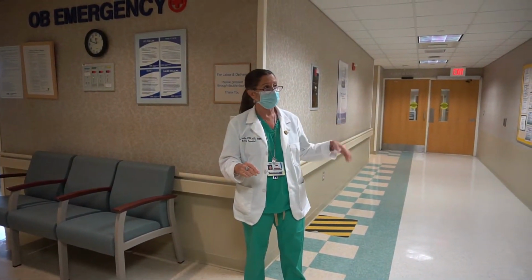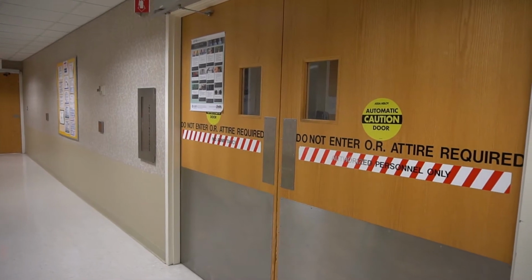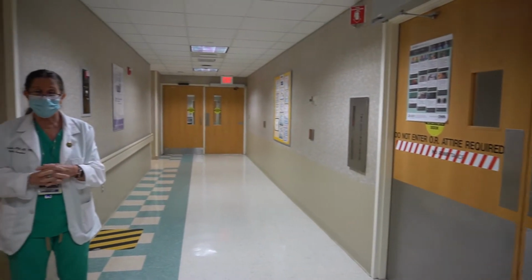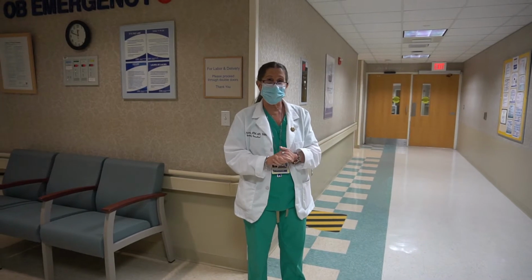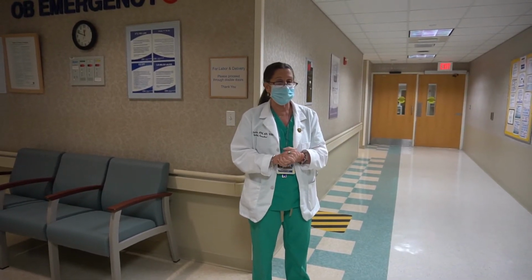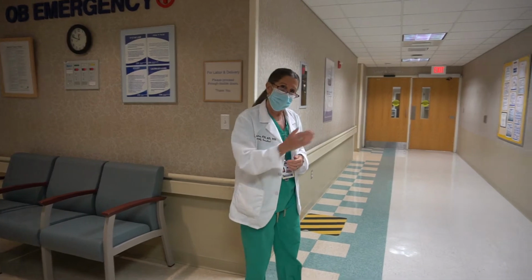Right here on my left, there are 2 C-section rooms, so if you should require a cesarean delivery, you don't go downstairs to the main OR. Everything is done here on this floor. The nurse that you have while you're in labor will be the nurse that stays with you through the cesarean delivery, and then the recovery area too. And now we'll come this way.